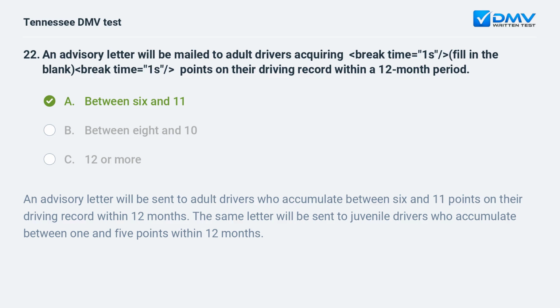An advisory letter will be sent to adult drivers who accumulate between 6 and 11 points on their driving record within 12 months. The same letter will be sent to juvenile drivers who accumulate between 1 and 5 points within 12 months.